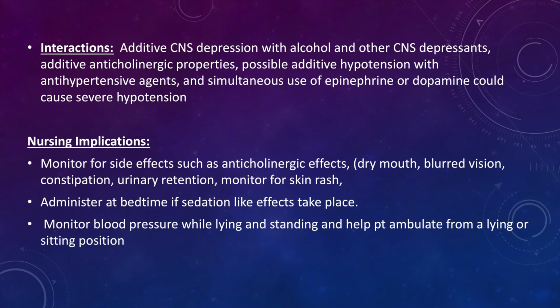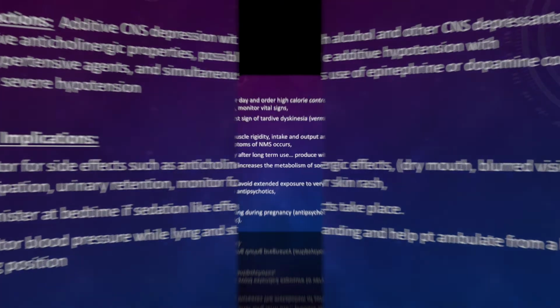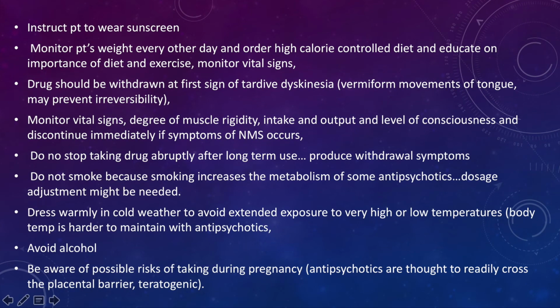Some nursing implications include monitoring for side effects such as anticholinergic effects, administering at bedtime if sedation-like effects take place, monitoring blood pressure, instructing the patient to wear sunscreen, monitoring the patient's weight every other day, and ordering a high-calorie, controlled diet. The drug should be withdrawn at first sign of tardive dyskinesia. Monitor vital signs, degree of muscle rigidity, intake and output, and level of consciousness, and discontinue immediately if symptoms of NMS occur. Do not stop taking the drug abruptly. Do not smoke. Dress warmly in cold weather. Avoid alcohol, and beware of possible risk of taking during pregnancy.